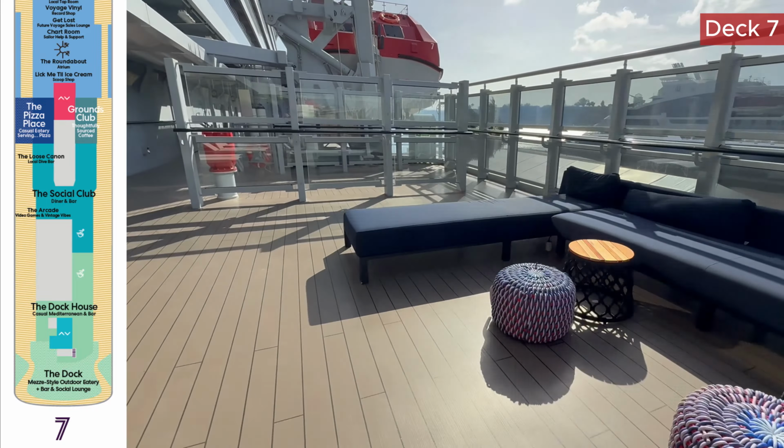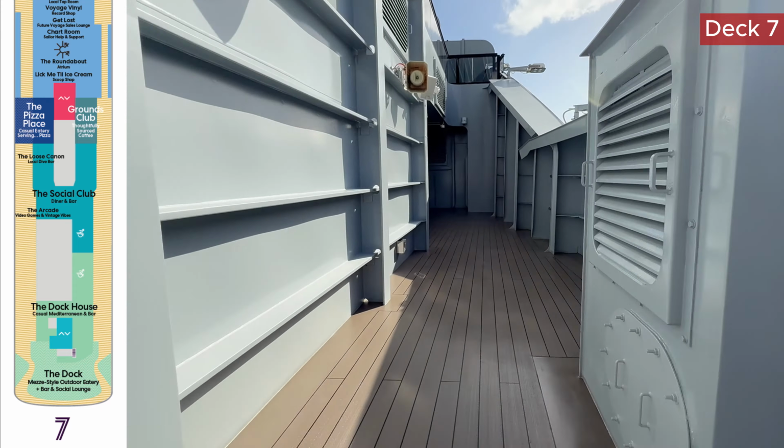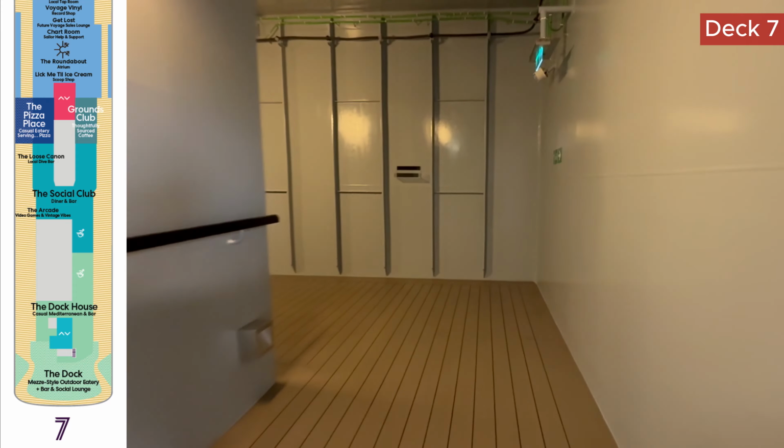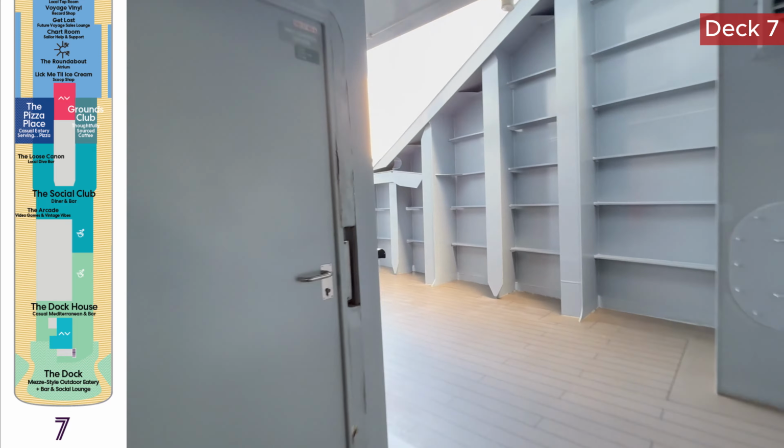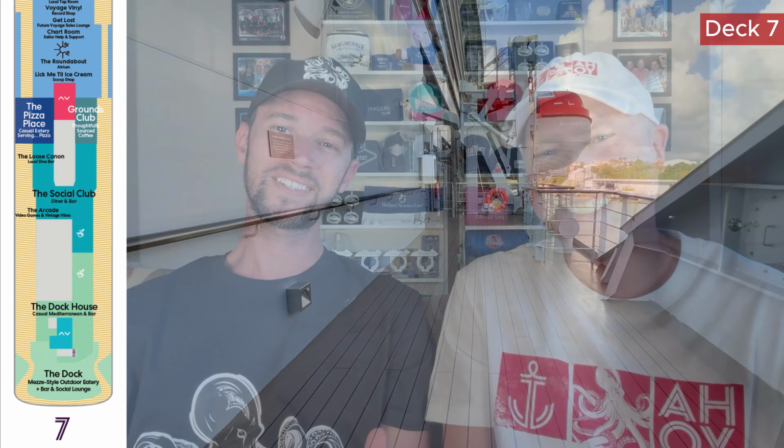That's right, Deck 7 has a wraparound deck that goes all the way around the front of the ship and all the way back around to the dock. Such a cool spot. Check this out. Love it. All right, well, that is Deck 7.